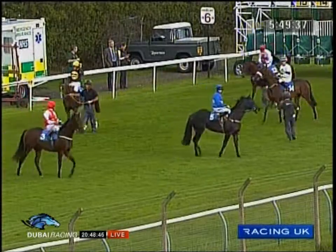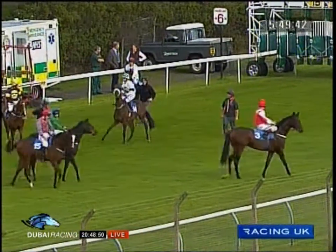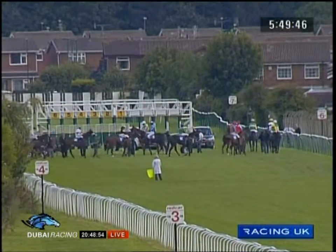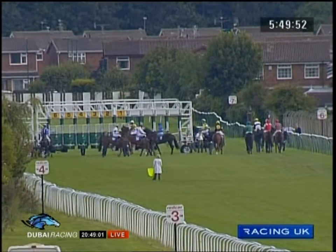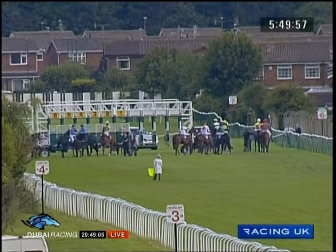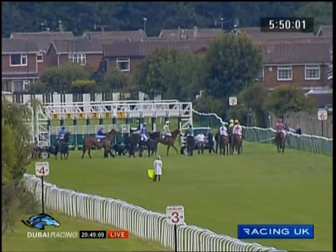We saw beforehand Majestic Bounty was getting really on edge and wound up. She looked very nervy, didn't she? It's almost too much for her in the prelims, but she's got down to post, and hopefully this experience will teach them a lot. The mental side of this game is so important for these 2-year-olds. If they get a good experience first time out, they tend to build on it. If it's a bad experience, or if you have problems in the stalls, they don't forget these things.